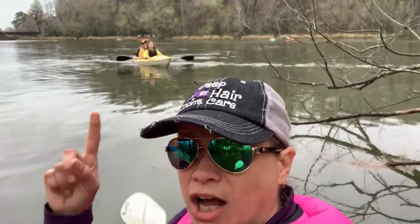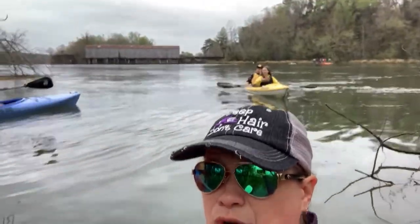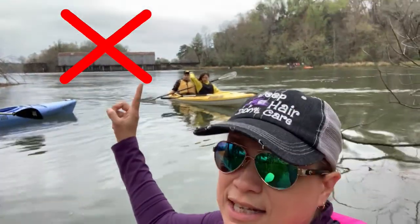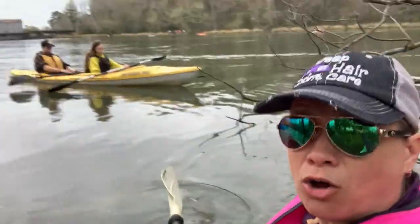Here we are at our tour here in Augusta with the Cole Watkins tour of Stallings Island. We can't wait to get there. We just launched. Here comes Kaylee and Bryson. We made it across the river. I don't know if y'all can see, but they were very, very cautious to tell us to stay away from the dam area there. We all made it.